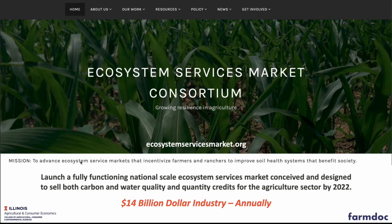Some work that they have shown is that there's a $14 billion industry out there to support cover crops, anything really that improves water quality, water quantity, and greenhouse gas or carbon emissions reductions. So there's a big market out there for that, is what they are demonstrating, and we want to be sure that farmers are represented in it. We are currently launching a pilot with Ecosystem Services Market Consortium through the Precision Conservation Management effort. So if there are any PCM farmers tuned in right now and you're interested in being a part of this pilot, please contact your PCM specialist.